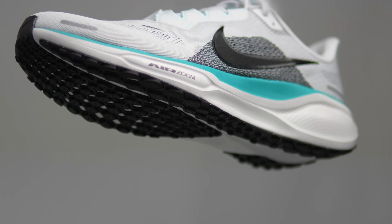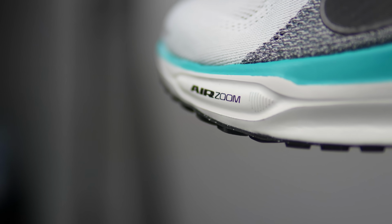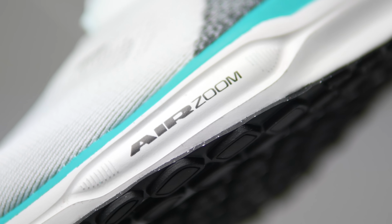And this year, the Pegasus brings us React X foam, which my understanding is that there's rubberized EVA and 2 Air Zoom units, 1 little pocket of Air Zoom in the forefoot and 1 in the heel. And Air Zoom is an iteration or a variant of Nike's Air technology that's been very popular in both the Pegasus line and, as we'll see, in a lot of other Nike running shoes.